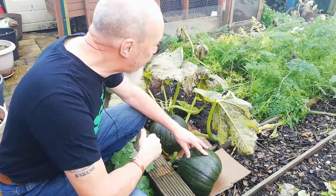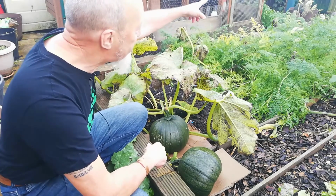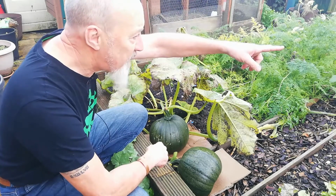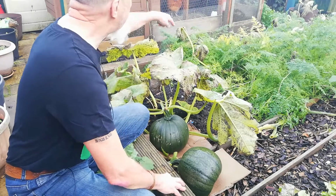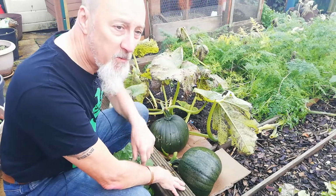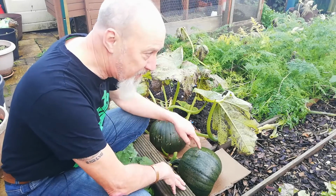What I wanted to show you were these babies. There's two lovely sized pumpkins here. We've got one over there in the potato pot. There's one over the back behind the Swedes. I thought, oh yeah, there's one over there by the carrots. So we've got five rather large pumpkins here, still very green.